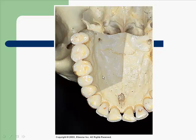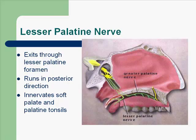To locate this nerve, you could use a cotton applicator. Once you come, as I said, 3 to 4 millimeters in front of the posterior border of the hard palate and about 1 centimeter towards the palatal midline, your cotton applicator actually will dip into that area to let you know that you're right there at the greater palatine foramen. That'll be helpful when you're giving that injection.